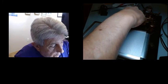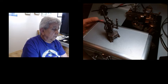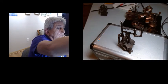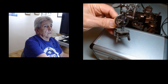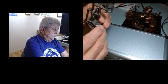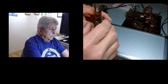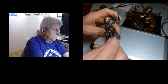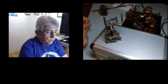And then this is the last one. This is a treadle, I guess you call it a treadle machine. And this is a foot pedal, I guess. You push it up and down, and this is supposed to turn. Actually, this broke. It was a rubber band that went on it. This just finally broke down.